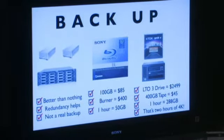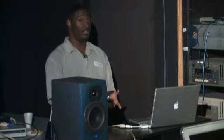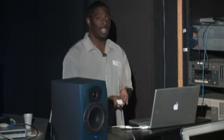So Blu-ray seems cheaper because the burners are so inexpensive, but the time it takes to burn the disc and the amount you're going to pay for the media because it's still expensive, you might as well just buy an LTO setup. What kind of connection does the LTO use? LTOs, usually you can choose between SCSI, SAS, or fiber. So you do need an interface card usually when you buy an LTO tape drive. So the initial cost of ownership is higher, but you can just turn and burn so many tapes.